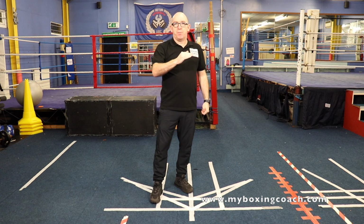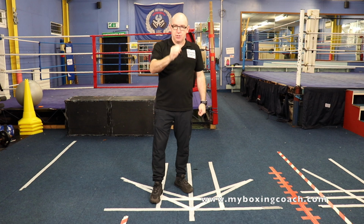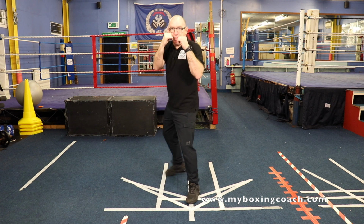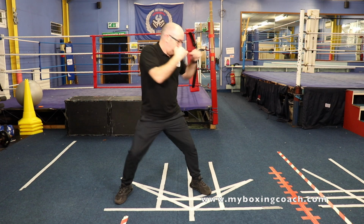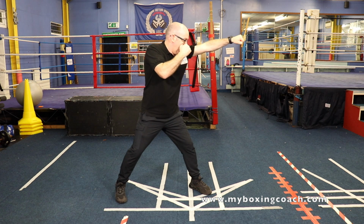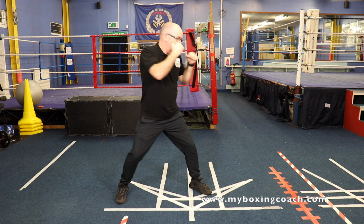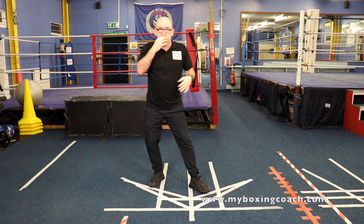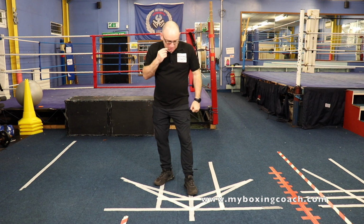If you use no other punch as a defensive boxer, you must be able to use a good jab. Make it the best jab it can be, straight out and straight back. Okay, with rotation of the hips. Don't just put it out like that. Don't make it an arm shot. You've got to maximize the reach you can use on this one. Get a great jab. Work on the jab.